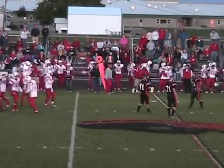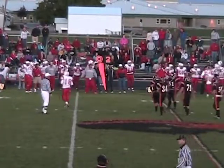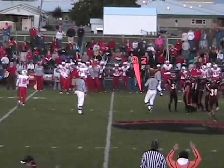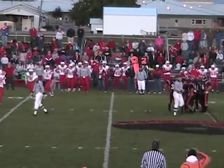Incomplete, intended for number 15, Gavin Eisenbach. Got to stay back a little more. Brings up second down and 10 on the 47-yard line. Nobody should get behind you on these plays. You got to be behind.